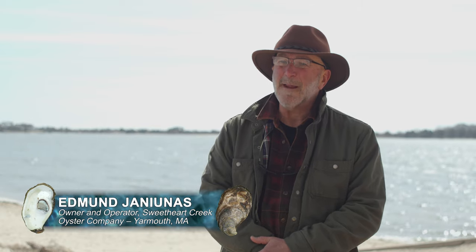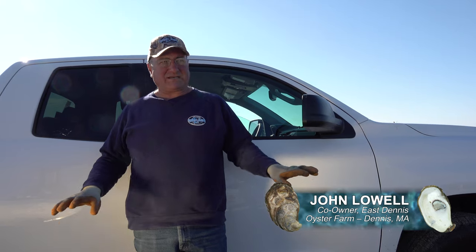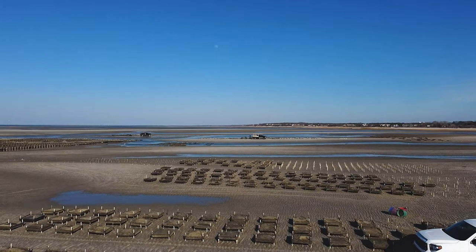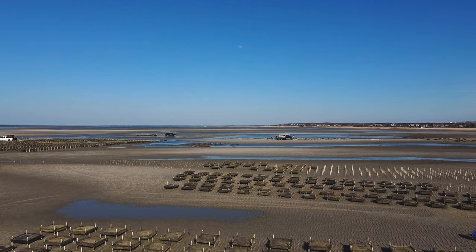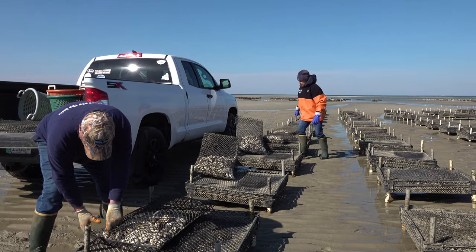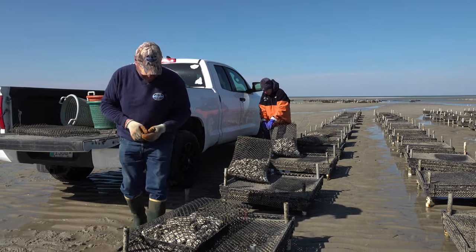I think oyster farming found me. I didn't find oyster farming or aquaculture or anything, but living up here, it just all came together for me. We're essentially making the desert bloom. This is a big sandy desert. We are synthesizing this food right here.